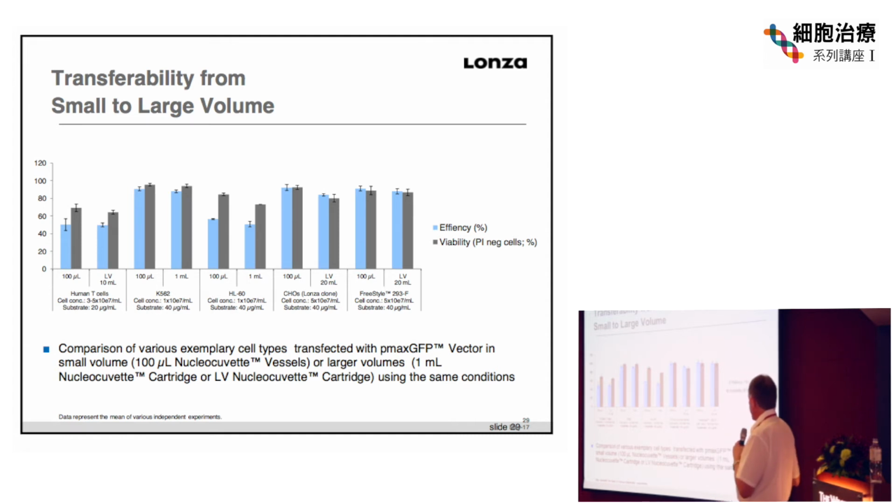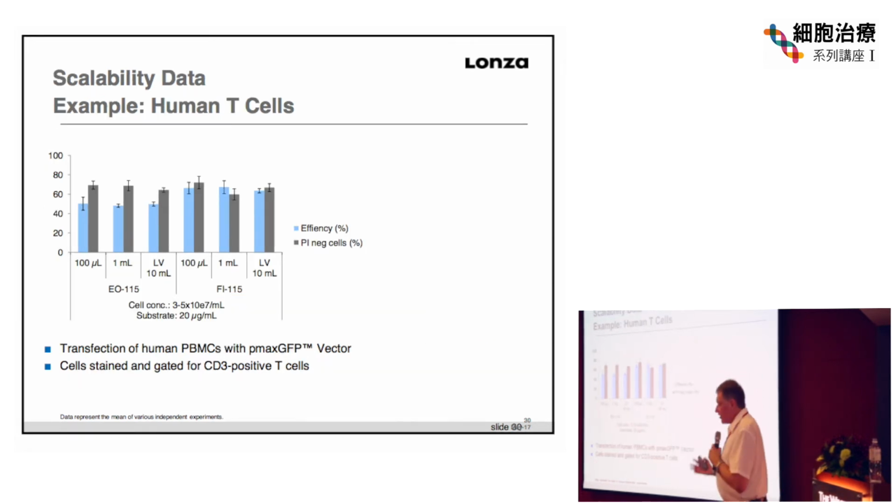viabilities across the board. Let's take a closer look at human T cells, because that's most relevant to the clinical setting here. You can see we have two programs here, EO115 and FI115, which is a stronger program, which will kill more cells but also have a higher transfection efficiency. EO115 is gentler and will keep the cells more functional.